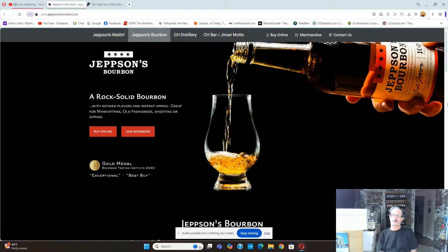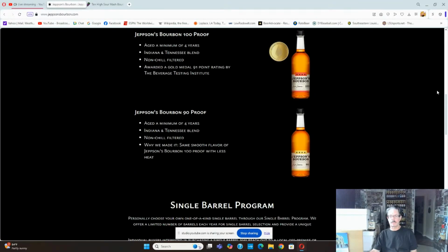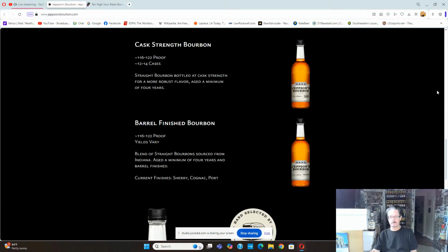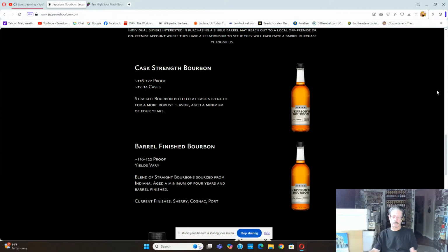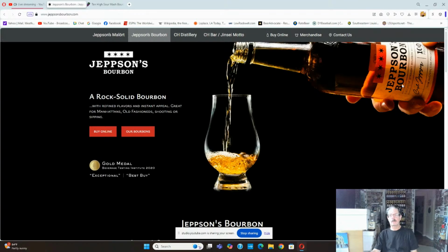All right, so here we go. Well, let's look at the website while I mix these up. There's Jeppson's. I don't like the new label. They adopted this new label this year, but it hasn't shown up in Louisiana. I guess they got a lot of backstock of the current former label. Glencairn glass, which I broke all 4 of mine, unfortunately. 100 proof. There's a 90 proof for those who prefer less heat, like me, for instance. Single barrel program. These are special order bourbons, but they'll send them. I guess you can coordinate with a grocery store or a liquor store. Well, I say grocery store. In Louisiana, it's grocery store, but in other states, a liquor store. Yeah, because grocery stores in Louisiana sell liquor. Sherry cask, port cask finishes. Those are probably very nice.